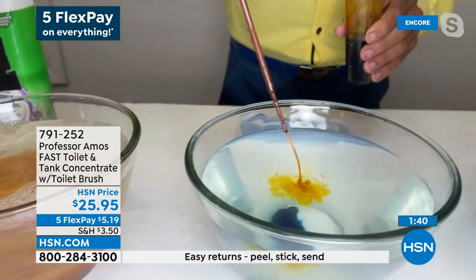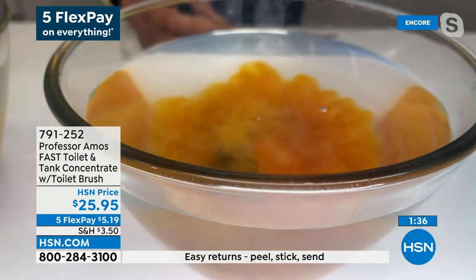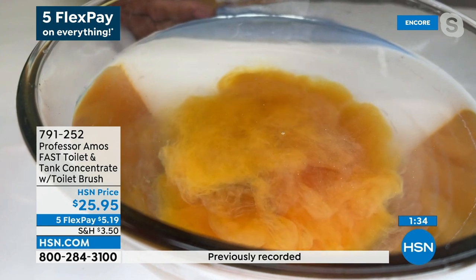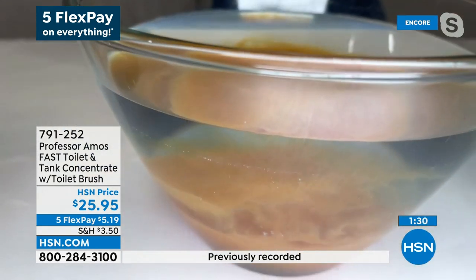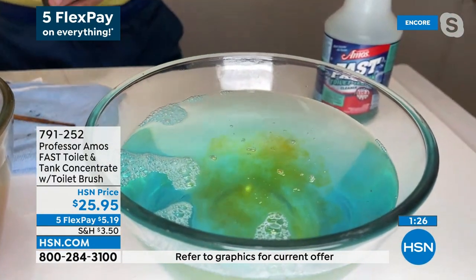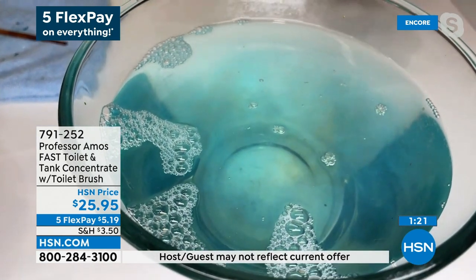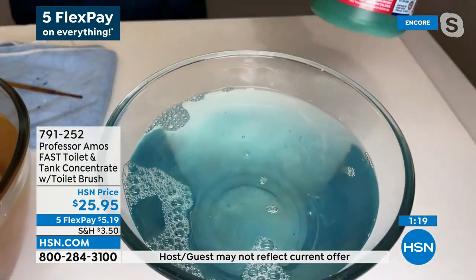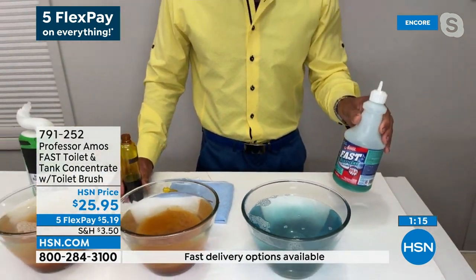Test bowl number two, here we go, Alice. That's that tablet, that dual action tablet, that one with all the corrosive materials in it. And you can see, it's easy to see what's happening. That explosion of corrosion, that's compromising your toilet hardware. It's compromising the toilet tank. Test bowl number three, you can see our Fast Toilet and Tank is emulsifying and neutralizing. There's no hard water buildup. It's breaking it down like it's designed to do.